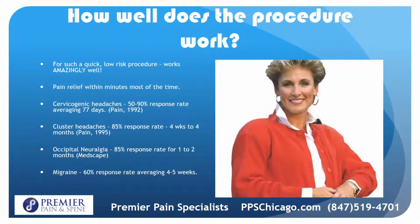So how well does it work? For such a quick, low-risk procedure, it works really, really well. Usually patients get pain relief within minutes. For cervicogenic headaches, studies show a 50 to 90% response rate, which is good for well over 2 months. For cluster headaches, it's an 85% response rate, which can last up to 4 months. Occipital neuralgia, 85% response rate for 1 to 2 months. And then migraine, 60% response rate, averaging 4 to 5 weeks.